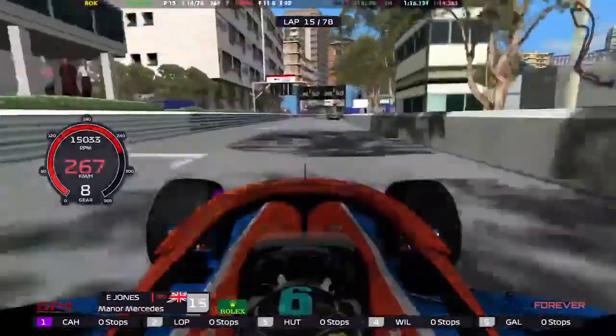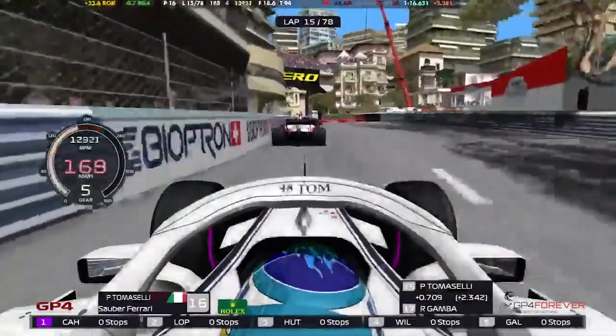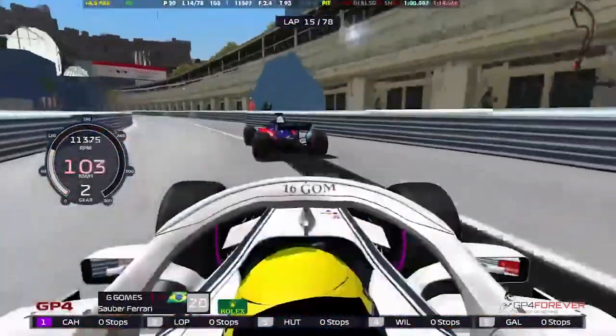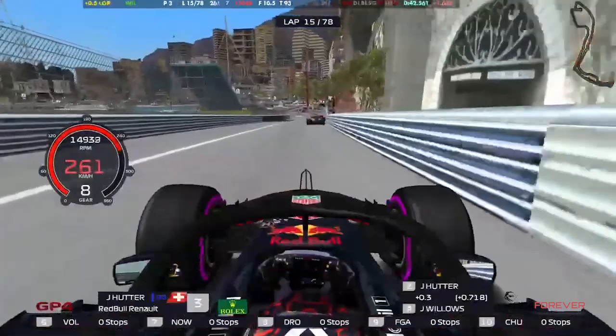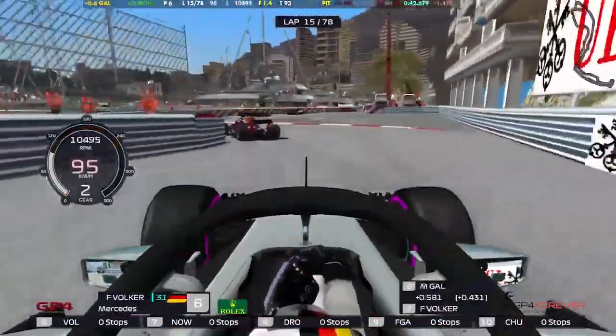But he comes out, it looks like, is it behind Jones? Yep, it's behind Etienne Jones. That's probably not what he wants. He comes up just ahead of Tomaselli and ahead of Roberto Gamba there. But so we're looking at the top 6 or 7 now. Turner just about keeping up with the top 6.